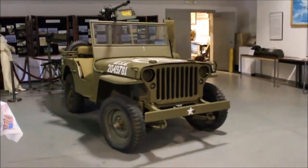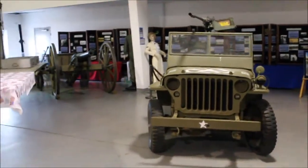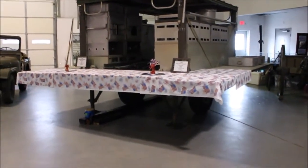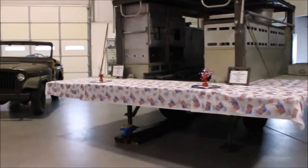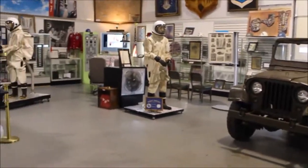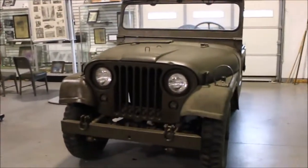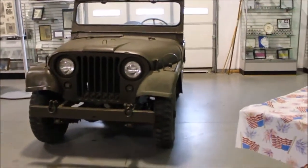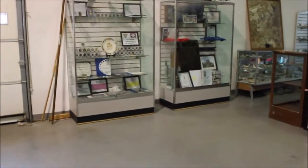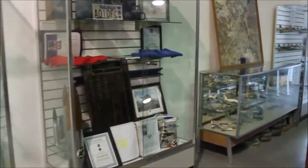As I said before, this is part 1, and in part 2 I'm going to show you some more interesting things. This is a field kitchen, also decorated for their reception. And over there, these guys who look like astronauts, they're related to a Titan II nuclear missile site that blew up here in the 80s. But that's a story I'm gonna tell you in part 2 of this series.